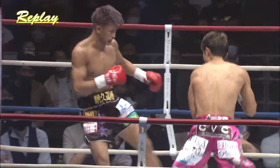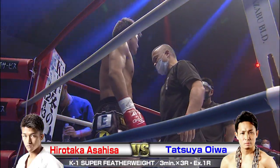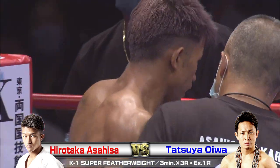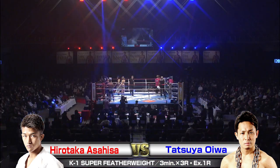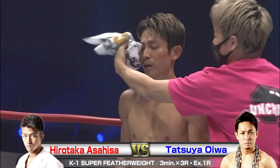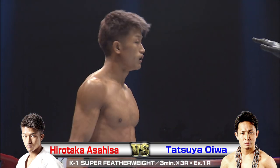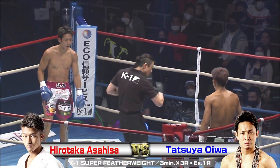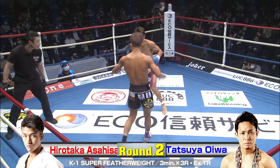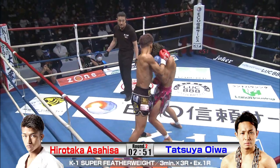Oh, and look at that kick to the back leg there. You can just feel it. I'm sorry, Oiwa, I'm sorry. But all that's going to do is spur him on to eat up that distance even more and get in there with those punches, which is exactly what he needs to do. Absolutely. If I was Tatsuya right now, I'd be thinking about trying to catch Hirotaka on the way in and the way out. And when he's in there, looking for more body work and uppercuts, if I'm going to be completely honest. Staying at that range is not going to work for him.